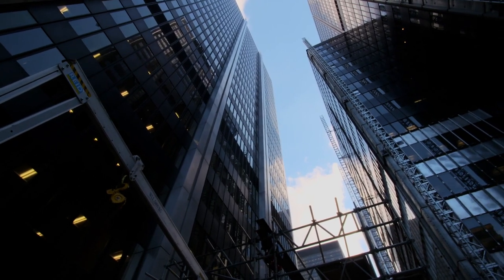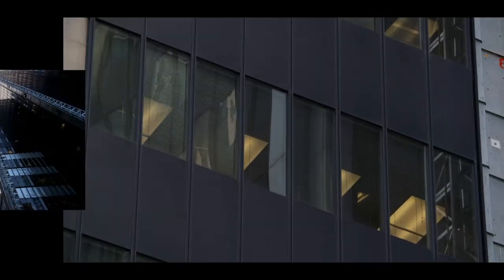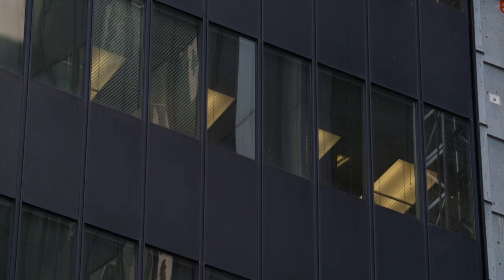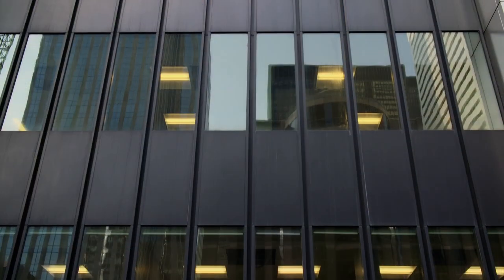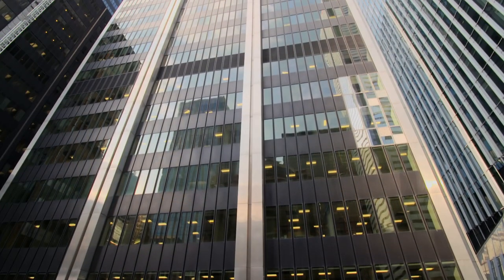They're receiving a facelift. The entire exterior is being reglazed, so the older cladding will need to be removed. That's over 180,000 square feet of panels, being carefully demolished by hand over a 2-year time span.